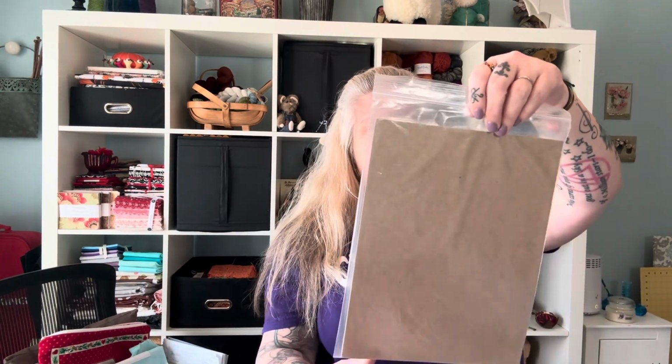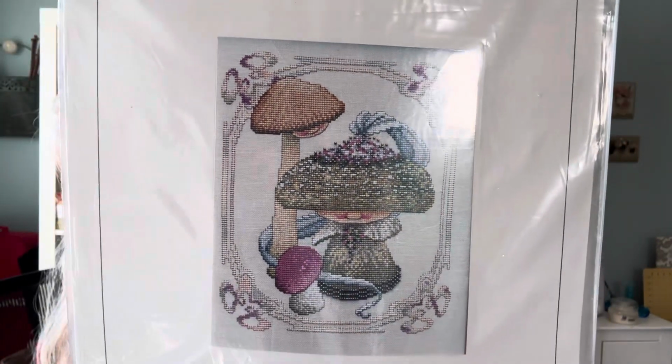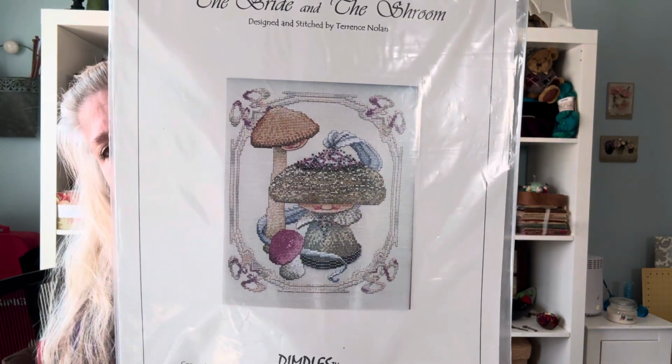Then The Bride and the Shroom, the Fungi's collection. It's called Dimples by Terrence Nolan. It's from 1998. I think it's adorable. Very different. Calls for beading. Not sure if I'll do the beading. Maybe. I'm not big on beading yet. Sorry, I'm distracted by somebody walking by. I have tons of beads, but I haven't ever tried beading yet, so we'll see. And I don't know if I'm going to keep the same colors. Once I pull the floss, I'll know if I actually like the colors or not. But the pattern is super cute.